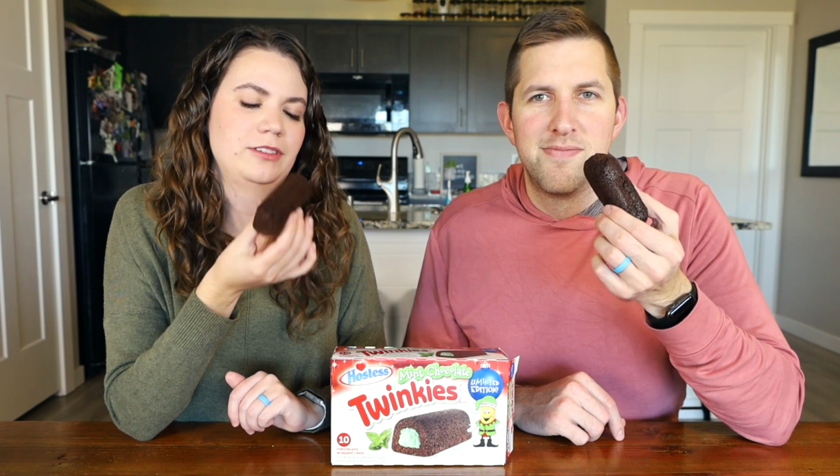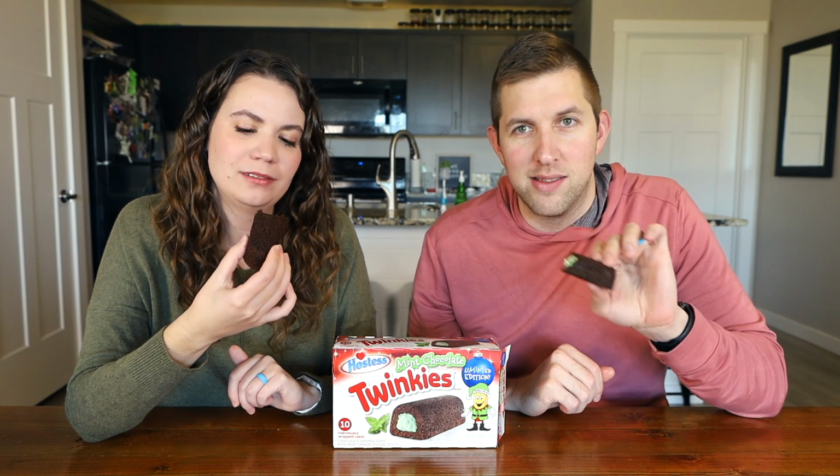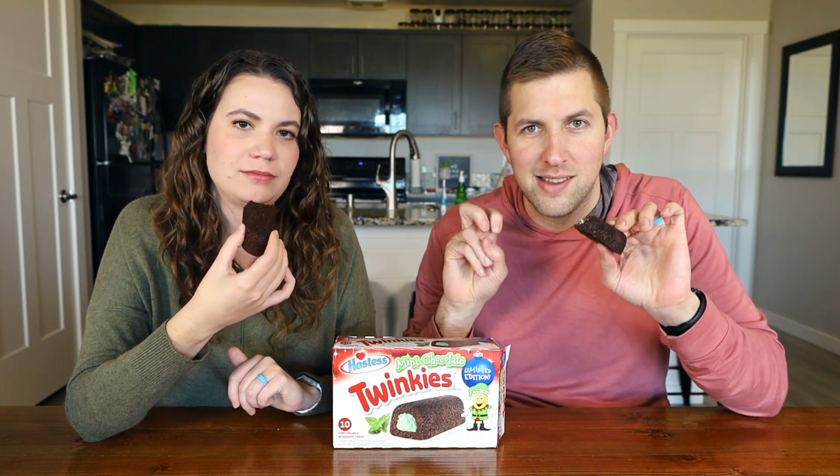So good. I've never had a chocolate Twinkie. They smell like York peppermint patties, but better. But they do kind of. Okay, let's try it. These are really good. I didn't have high expectations because pumpkin Twinkies weren't that good, but these are delicious. I could see myself accidentally eating a box of these. Accidentally. They're very good.